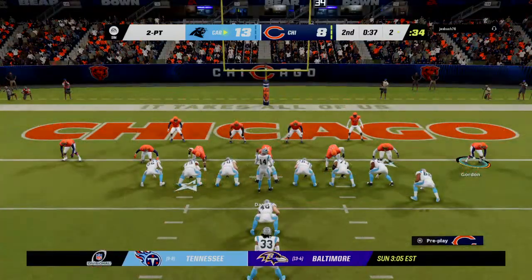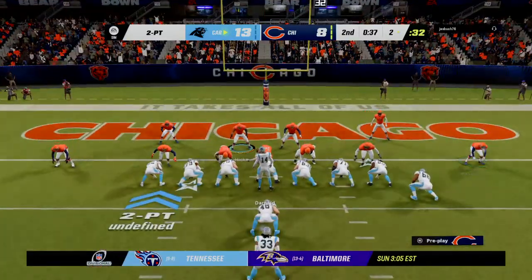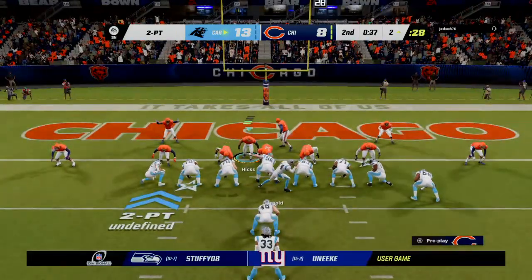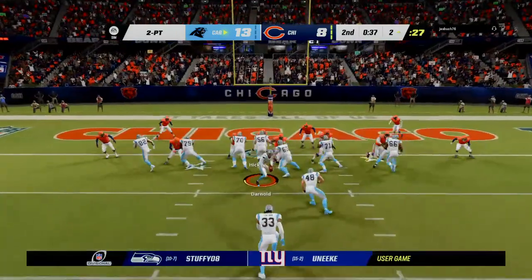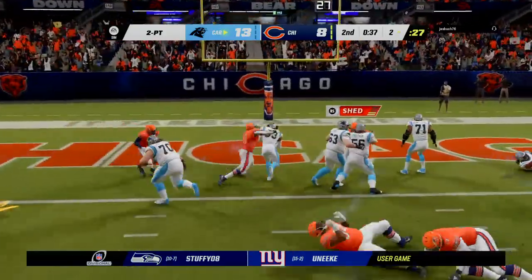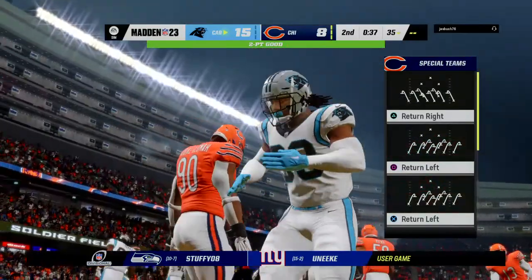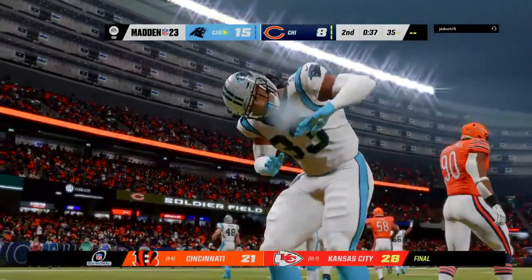The Panther offense staying put. They'll go for 2. Let's bring it. They're going to try and run. And he will find the end zone here, and the lead moves up to 7. So they kept it on the ground, got it into the end zone.